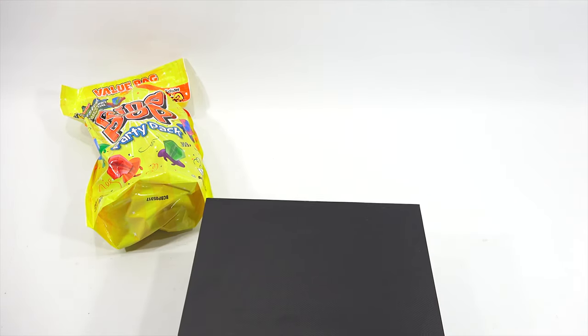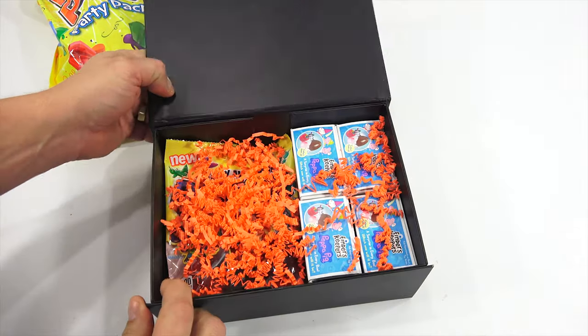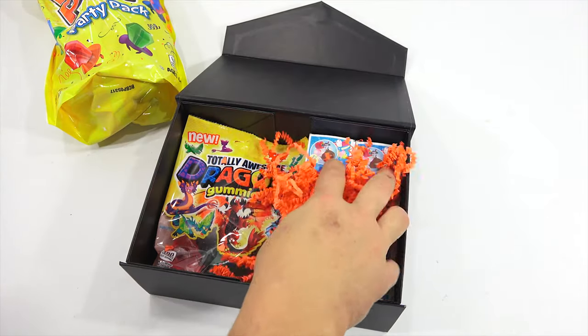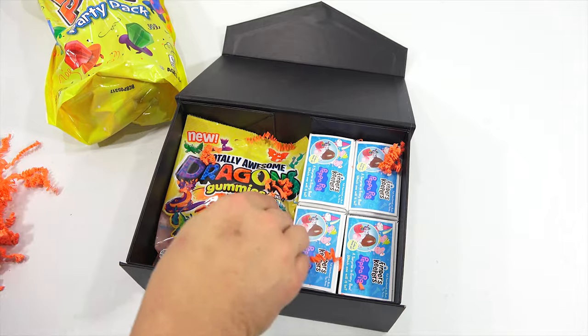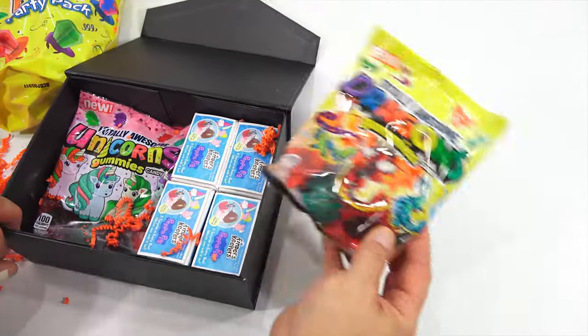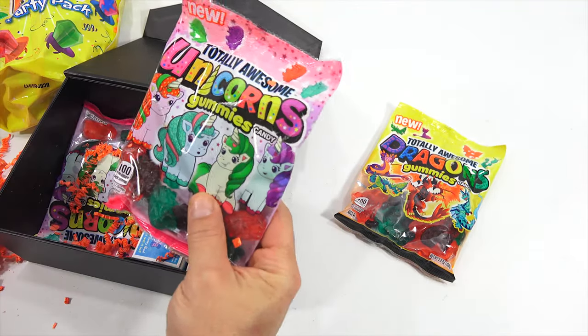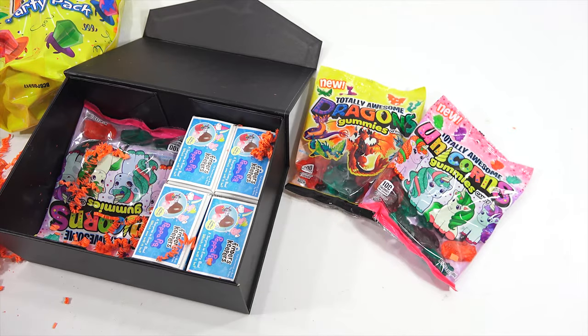All right, let's check out box number two. Well, let's do this. Let's turn the camera down. Now let's get right in there and see what they sent me. All right, so they have sent me some orange stuff. Totally awesome dragon gummies. Okay, now that's something I have never had before. Totally awesome unicorn gummies. Oh, those look good. Can't wait to try those.